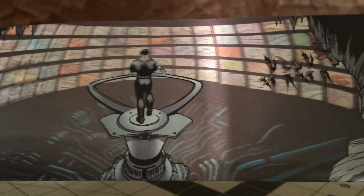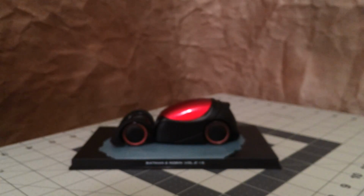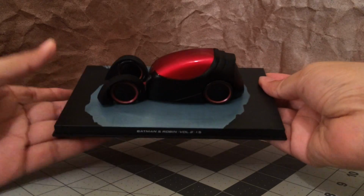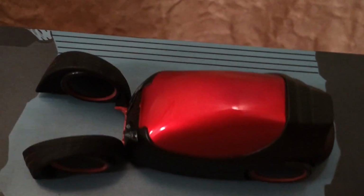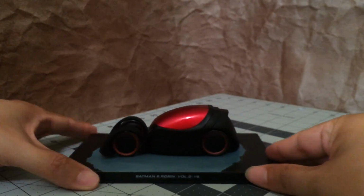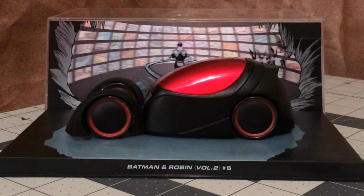The image is virtually identical to the panel in the book. The only real difference is they've added these bats in the corner here to sort of lend to that 3D image. The base is pretty basic. It's just an image of the cave floor. And the back of the base has a print of the staircase, which lines up with that portion of the lenticular. And it all really works together. It's another one of those dioramas that's really meant to highlight the model.